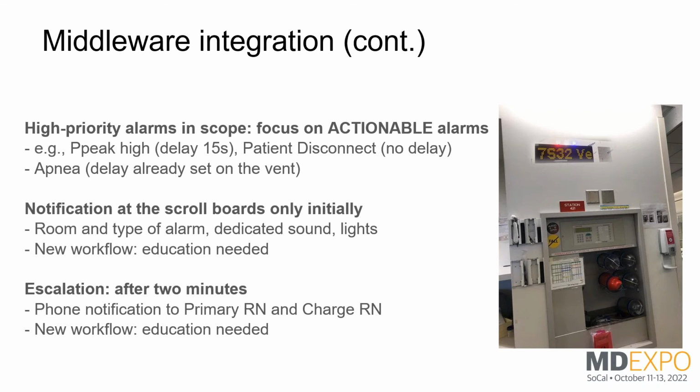Just for verification, that scroll board you're talking about, is that a picture that says 7S32? Yeah, it's a PoE device. It only requires connection to the network. It is powered through the network. So now we are working with HCI to sort out the facilities work to run this cable so that these scroll boards can be installed by the nurse station.